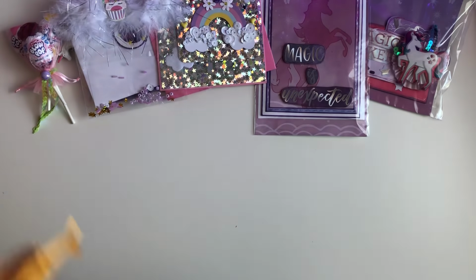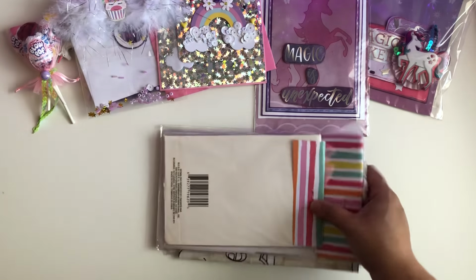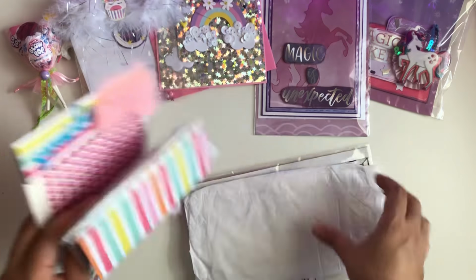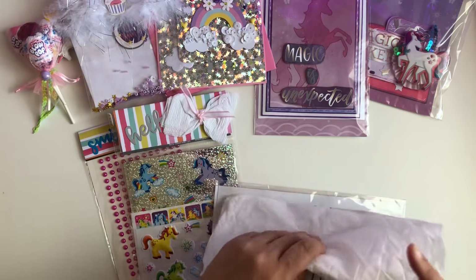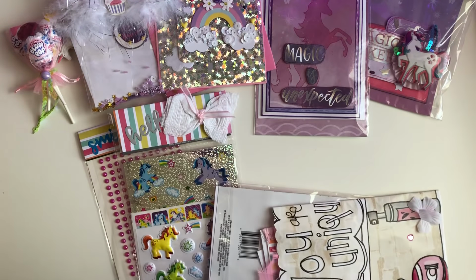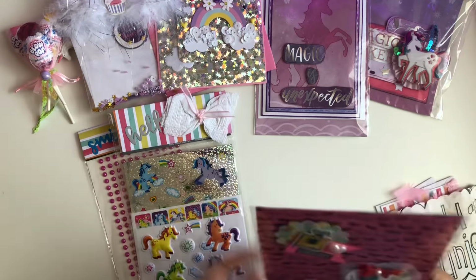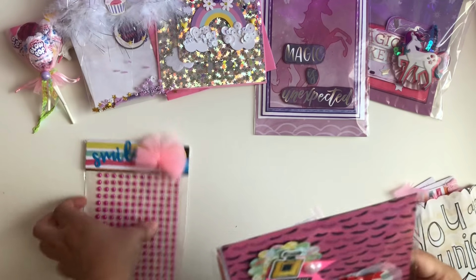And then the last entry of the day is from Gina Valdez. And let's see what Gina sent. I see super pretty packaging. Let me take this tissue paper out of here. Gina also sent me some extras, and this is what they look like.